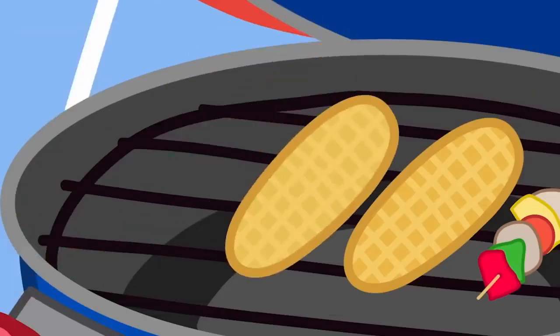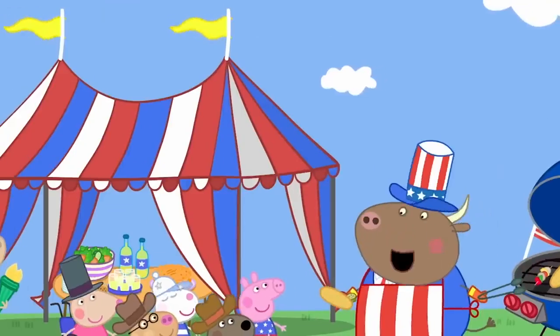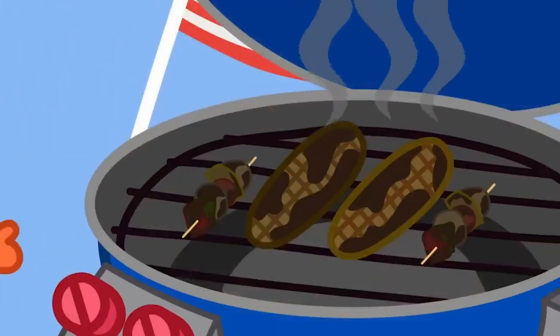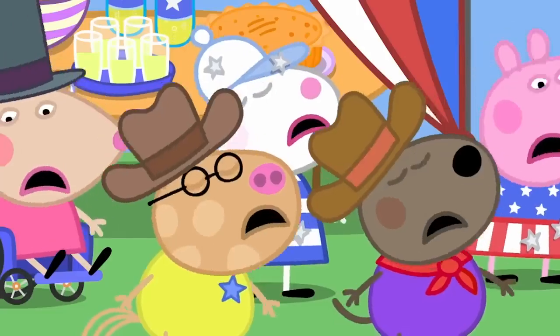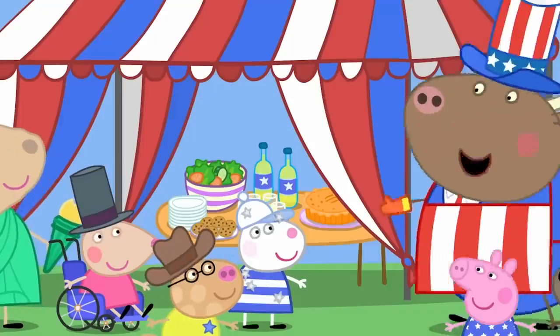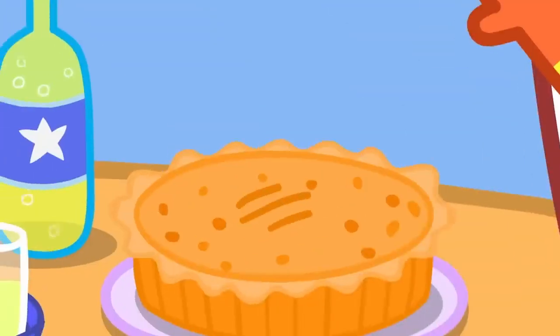Mr. Bull has oil to use his barbecue. Hope you're ready for some authentic American barbecue. But all the food in the barbecue has burnt. What can we eat now? Don't you worry, I'm not just a grill master. I'm also a delicious all-American apple pie master.